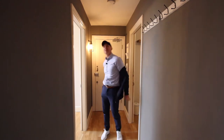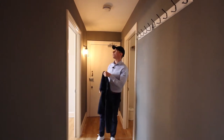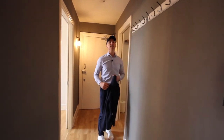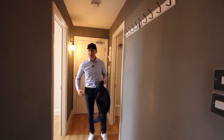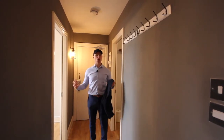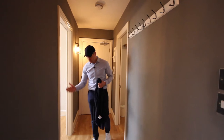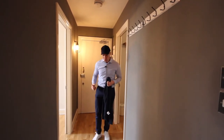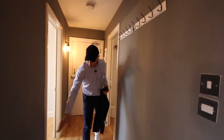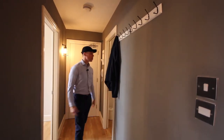This is nice. Well, seems like we've got an industrial theme going on here with this Edison light over here. And I like the fact that they've actually painted these walls grey instead of the normal white magnolia that so many rentals have. It kind of gives it a warmer feeling. Everything in here, the fixtures and fittings, look nice. We have a solid wood floor on the ground. Close that door. The plugs are all nice, brushed aluminium. I'm going to just hang this up on here on our coat hangers.